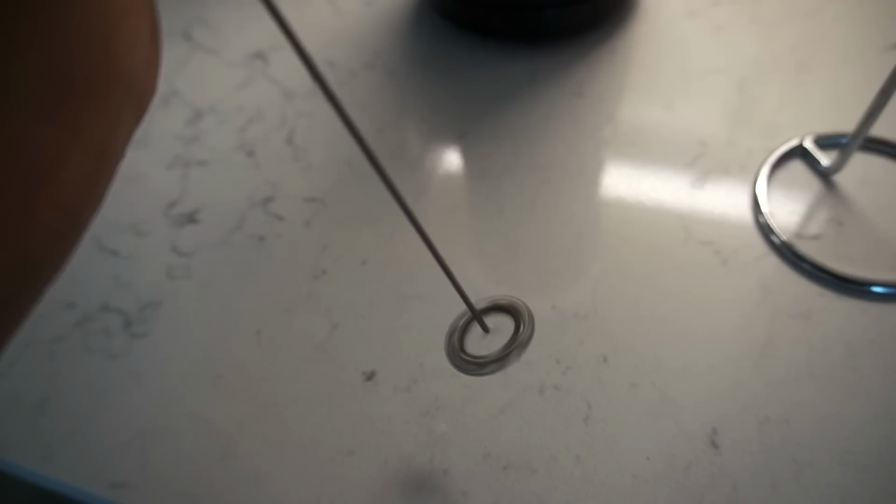Didn't work that well for that, but it's a milk frother, so it works well for frothing milk or frothing your coffee creamer. I personally use plant-based milks or plant-based creamers, depending on which one you use. Some of them like to froth up, some of them refuse to froth up. I find that oat milk works really well.